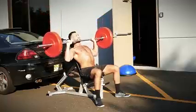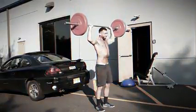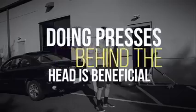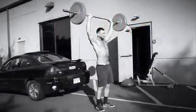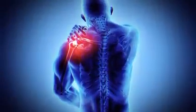I highly recommend that you lower the bar in front of your head, not behind. Some experts still continue pushing the myth that going behind the head is more beneficial. From a muscle building standpoint, there is no mechanical advantage to going behind the head. You'll be forced to lift less weight while increasing your risk of injury to your neck and shoulders. Stick to keeping the barbell in front of you.